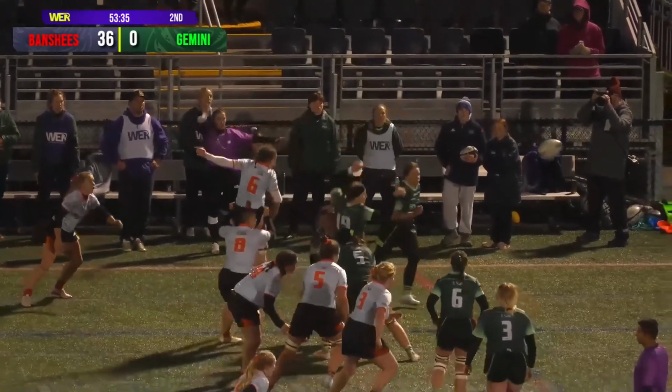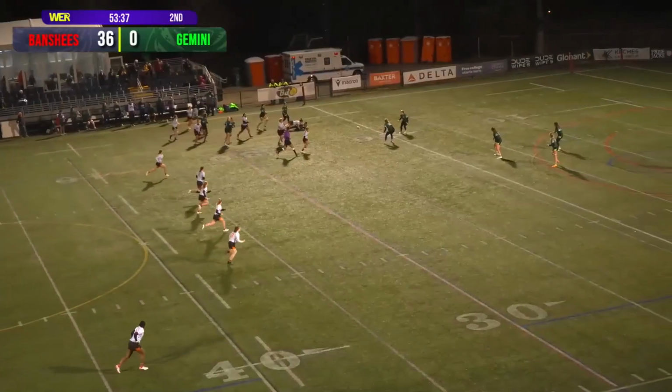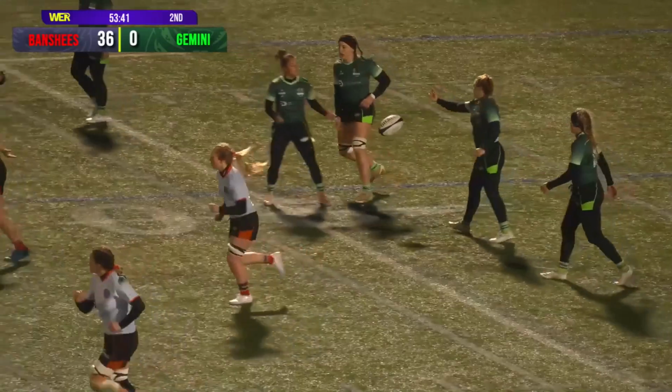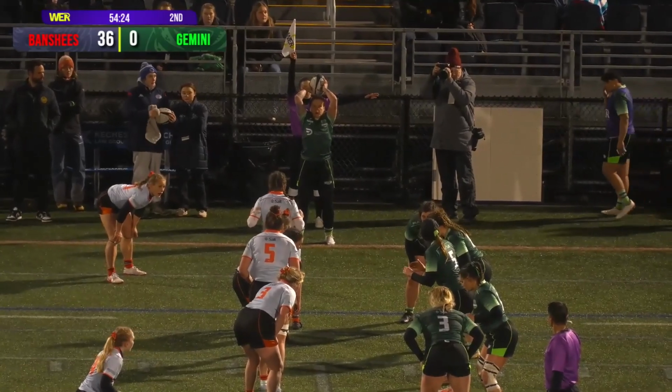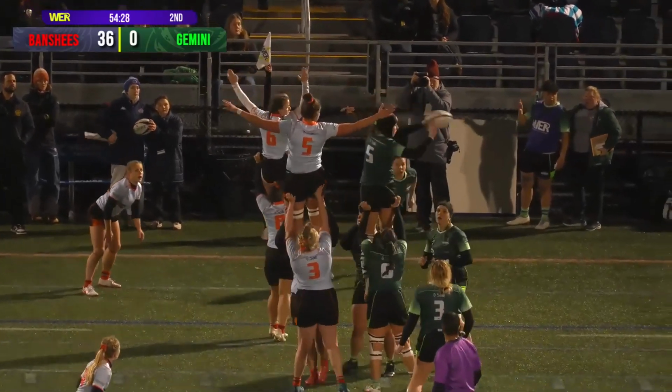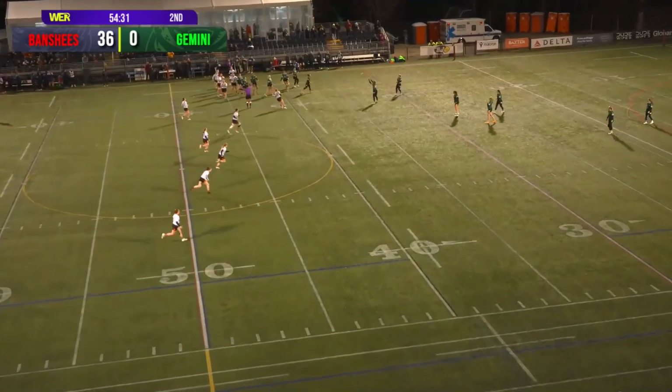Twin Cities Gemini. This one taken down cleanly here by Tonya O'Neill. And will come back for... Takes the field. Yeah, out of Brown University. One of head coach Kit Ruiz's products.